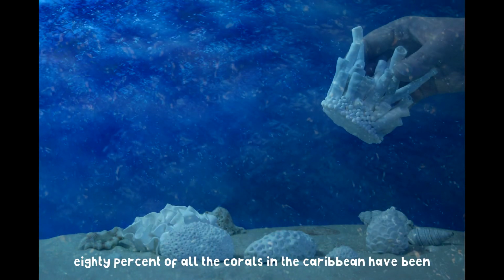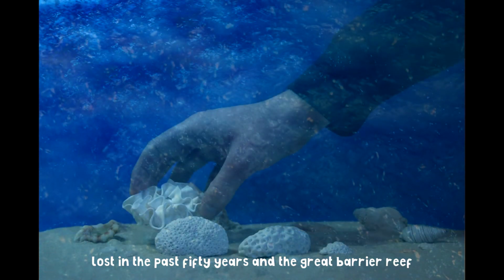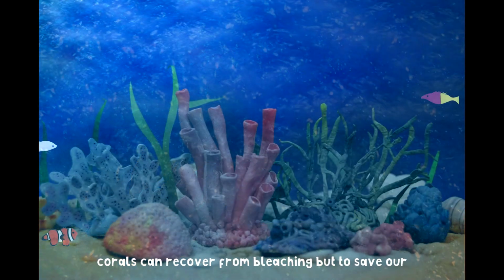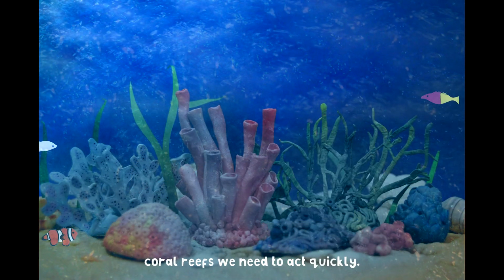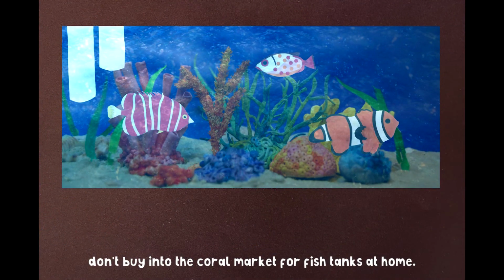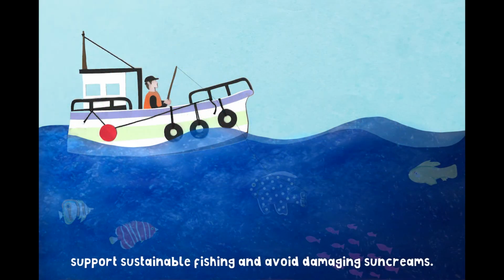rapidly. 80% of all the corals in the Caribbean have been lost in the past 50 years, and the Great Barrier Reef in Australia has halved in the past 25. Corals can recover from bleaching, but to save our coral reefs, we need to act quickly. Little things we can do can make big changes. Don't buy into the coral market for fish tanks at home. Support sustainable fishing, and avoid damaging sun creams.